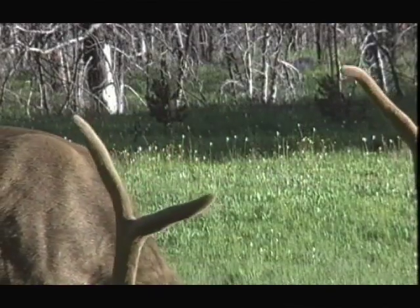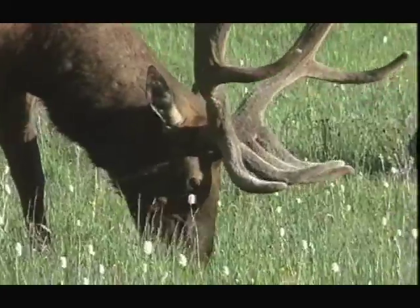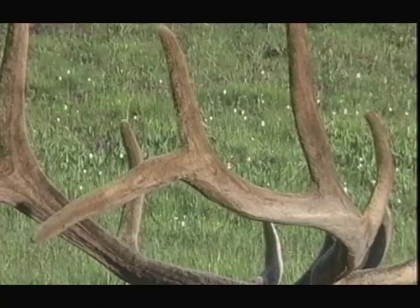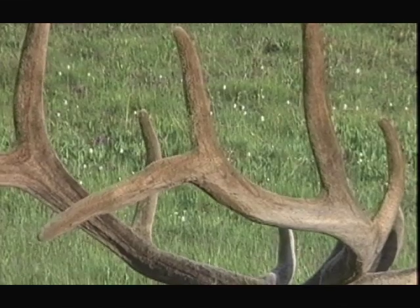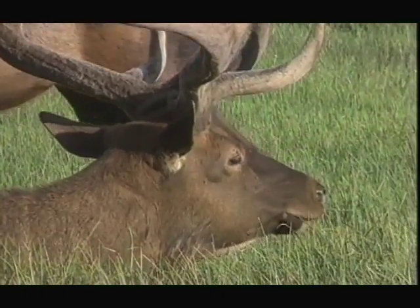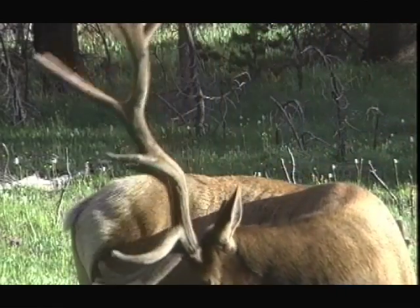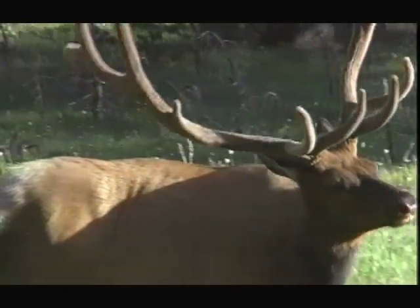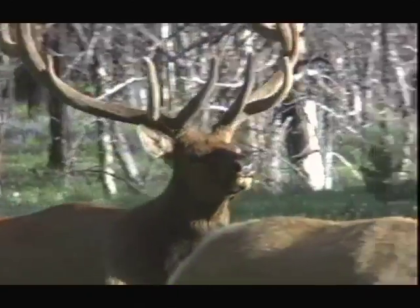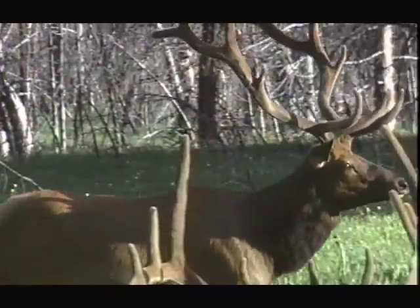From April on, bulls begin growing antlers, which are the fastest growing bone known to science. While they are growing, over the next 4 months or so, they are covered in a soft, hairy-looking sheath called velvet. Blood vessels in this skin covering provide nourishment to the growing antlers. This covering is also very sensitive, and damaging it now could hinder growth or produce odd-looking racks. By the time summer comes to an end, mature bull elk have grown very impressive racks.